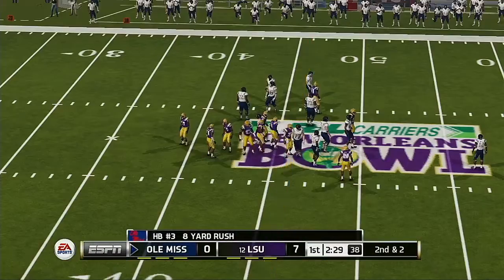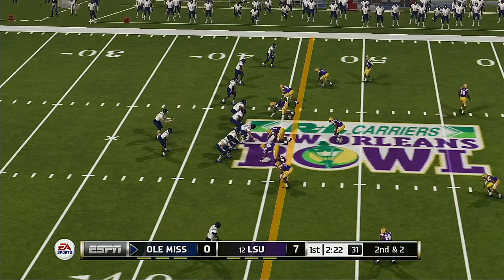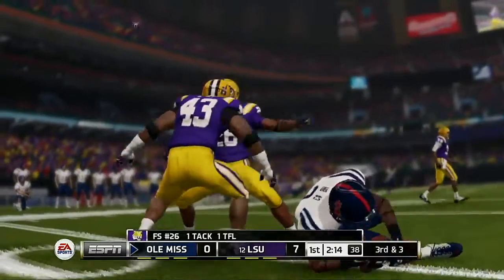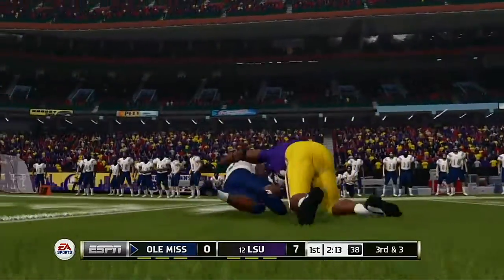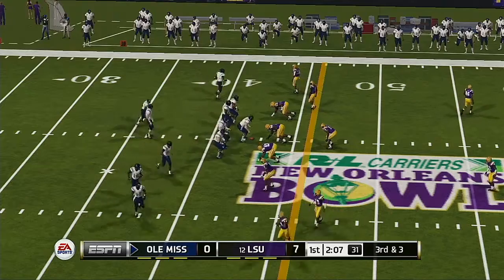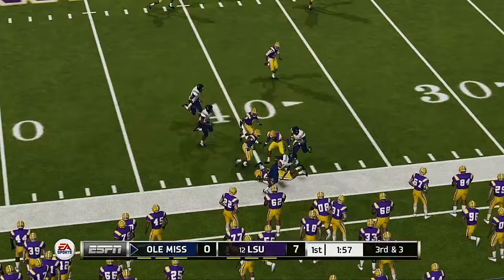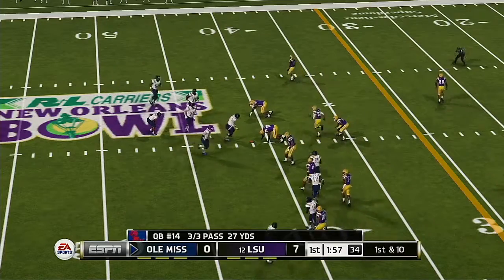Makes it out to about the 43. Gain of 8 yards. That makes it 2nd and 2. They bring him down in the backfield. They need about 3 yards to get the first down here on 3rd down. Strike to the receiver. He's pushed out of bounds around the 41-yard line. That makes it 1st and 10.